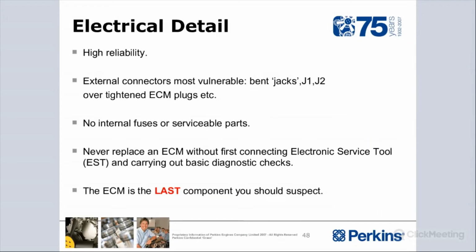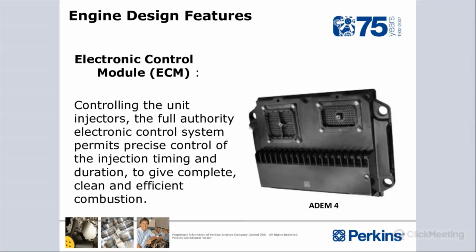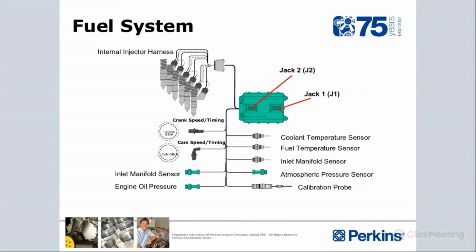Okay, let me talk now about the ECM and its related sensors. Let me go all the way up now and talk about the sensors, the ECM and its sensors. That's the ECM. Here we go.